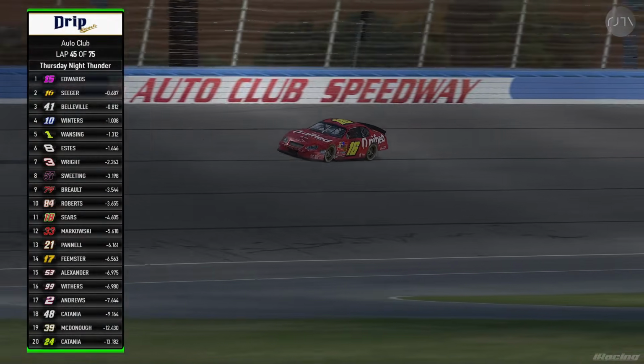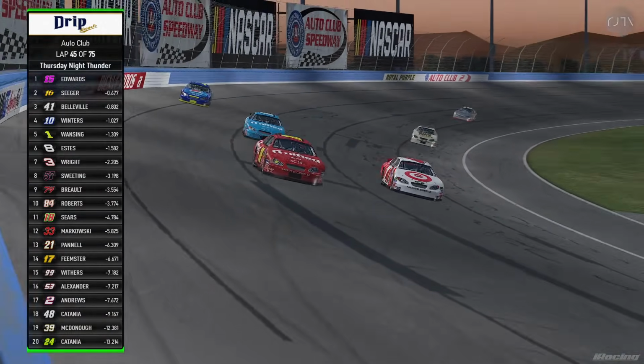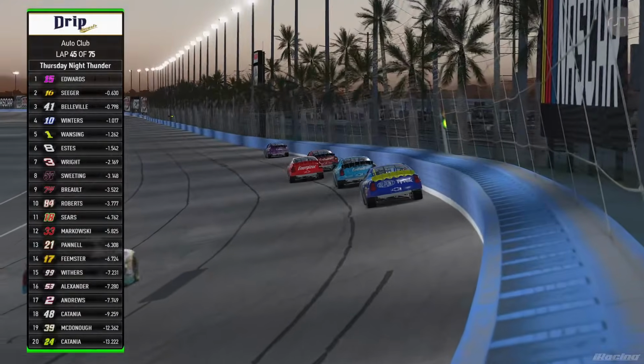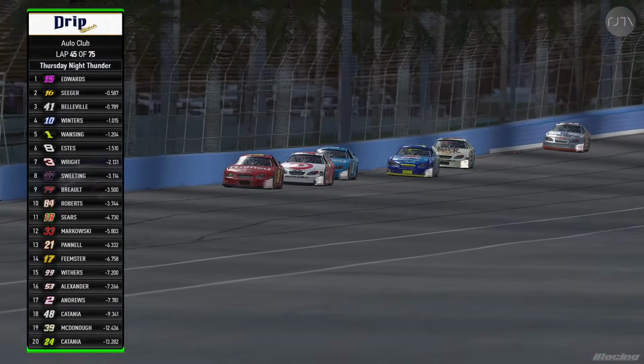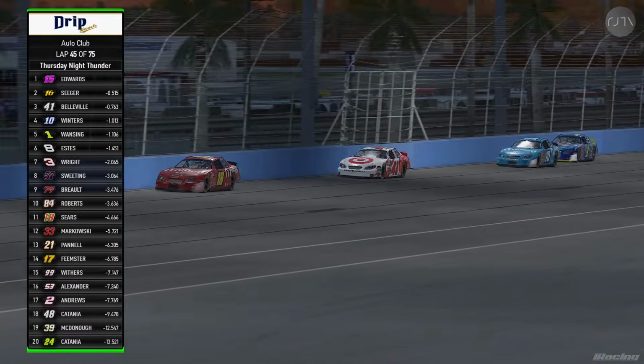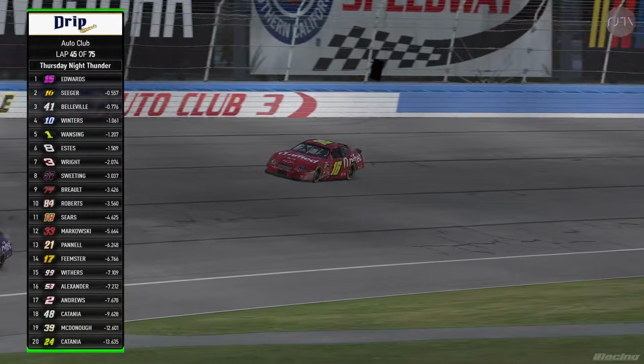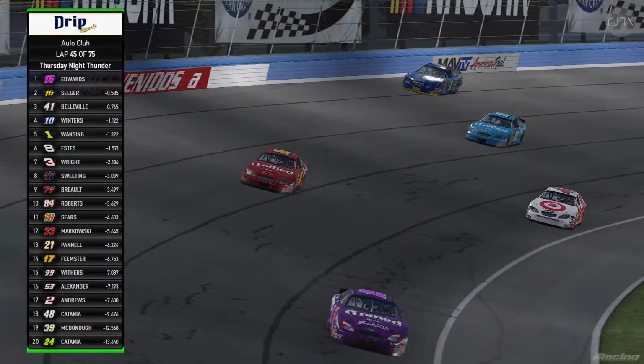Yeah, he is, but it seems like anytime he tries to get around Seeger, he loses a lot of momentum in this track. Momentum is just so important, especially on corner exit. You see all those cars basically getting into the wall because they don't want to lift. You lose momentum, you lose positions.